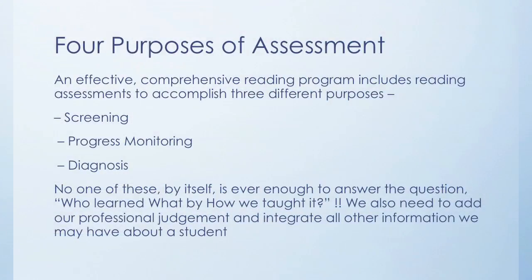The other thing is that when we want to look at a very comprehensive reading program, we basically do have to have screening, we have to have ongoing progress monitoring, and for some of the kids that are struggling, we have to have some kind of diagnostic testing as well, okay? But again, none of this by themselves is the total answer.